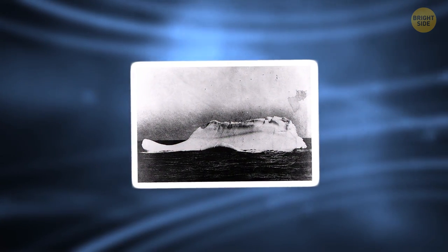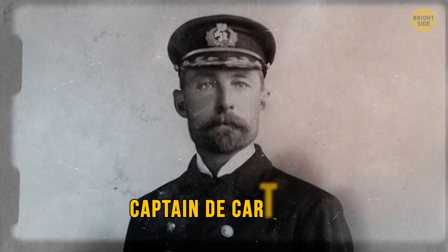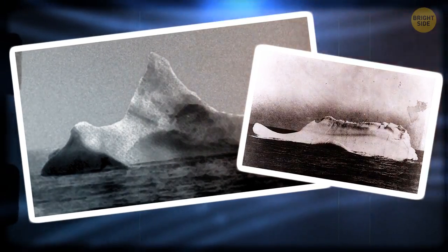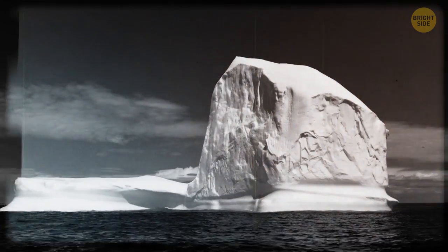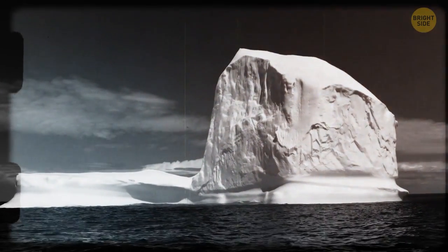A second photo was taken from a ship called the Minia, which was sent into the area to look for debris from the collision. Captain de Carteret said that among the wreckage, he had seen only one iceberg. He also noticed a streak of red paint on it. From the photos and witness accounts, newspaper reports estimated the iceberg to be 50 to 100 feet high and 200 to 400 feet long. That's clue number two.